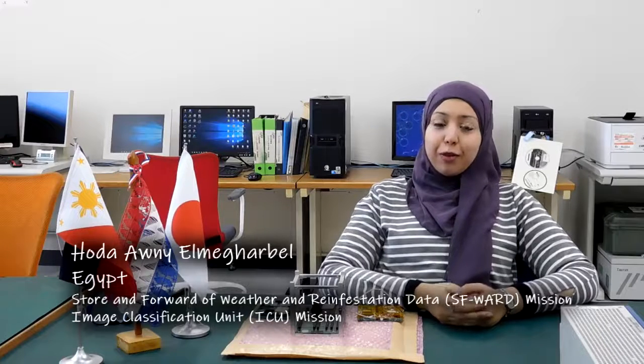I joined Birds4 as part of the Japanese team after we proposed the secondary mission of an image classification unit. Currently, I'm involved in another mission, Store and Forward, specifically in the development of the ground relay terminal, which will collect data from the sensors and then uplink it to the satellite, and it will be downlinked later to any of the Birds ground stations.